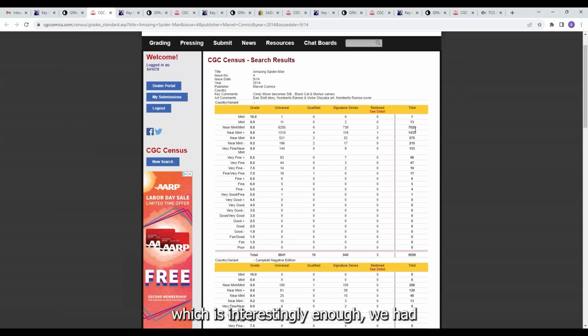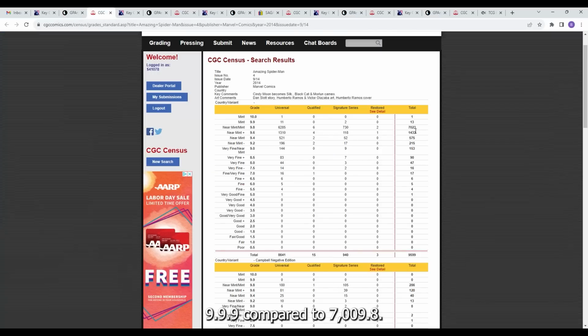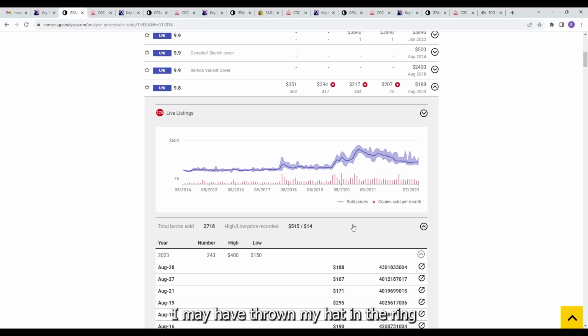13 9.9s, which interestingly enough, we had what I believe is the first sale for a 9.9 just recently here for $3,840, which I think is actually a fair price for this book considering what it is, who this character is, and that there's only 13 9.9s compared to 7,000 9.8s. I mean, when you look at this proportionally, $3,000 seems like a bargain. I may have thrown my hat in the ring at a price like that.